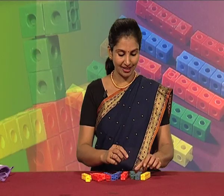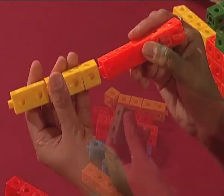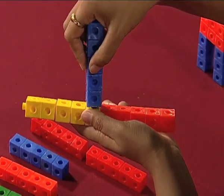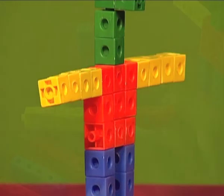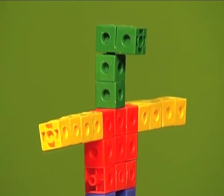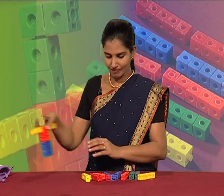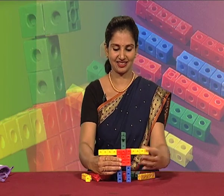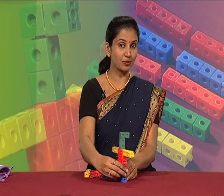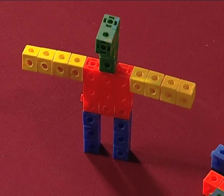Each block is a detachable cube, which can be attached with other blocks, and any look-alike real-life object can be created. Can you see this? Can you observe what I have created using these blocks?